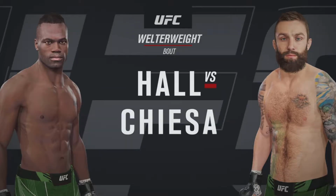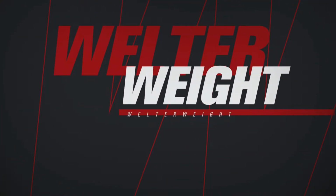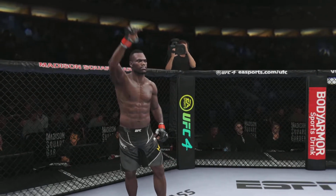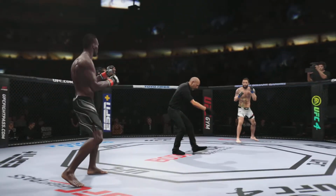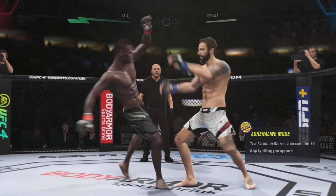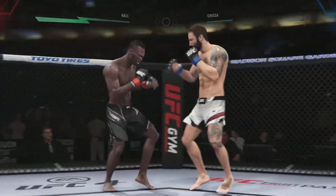And there he is, out between Uriah Primetime Hall and Michael Chiesa. Ready? Well, it's a building that has hosted so many classic fights. We are underway at Madison Square Garden, right here in the heart of New York City.